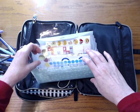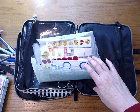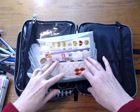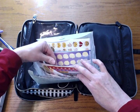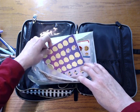And I ended up using Avery. I think these are 1 1/4 inch circles because I didn't have any more of the other labels. And then I've got the Avery colored labels right here that I use on a regular basis. And then these are some calendar stickers, just those basic ones that I like to use. Some ones from the Dollar Tree right there.